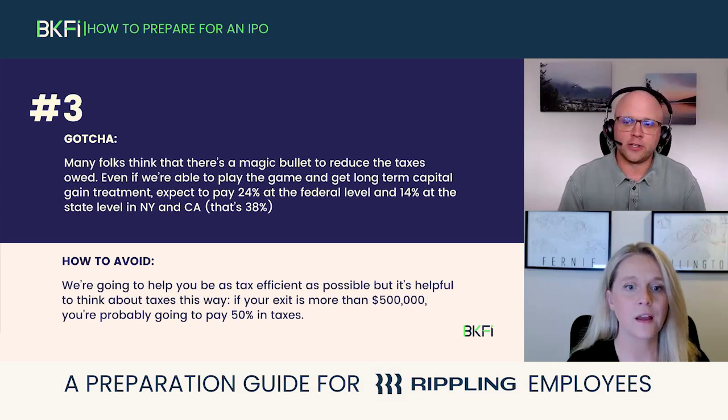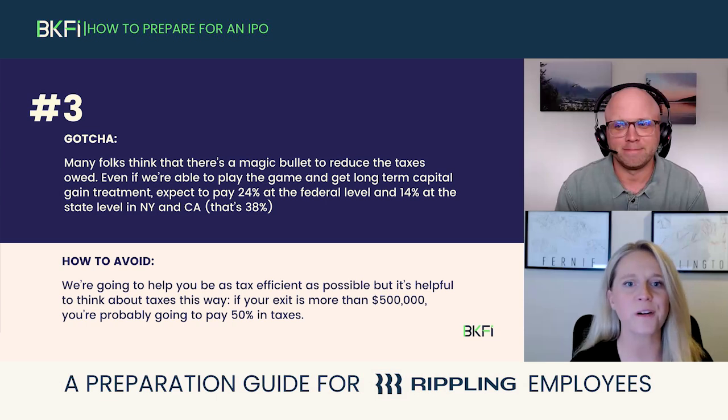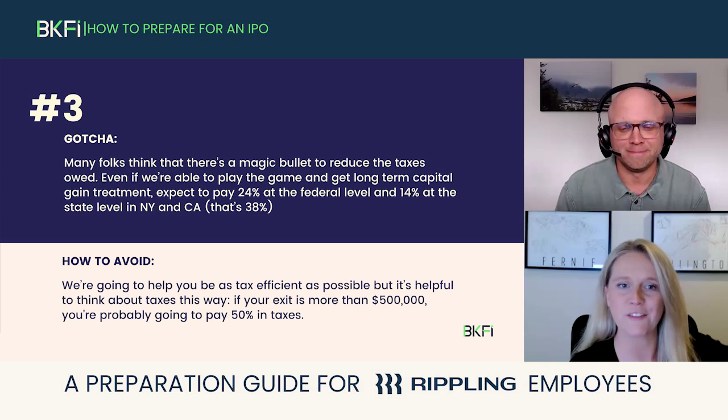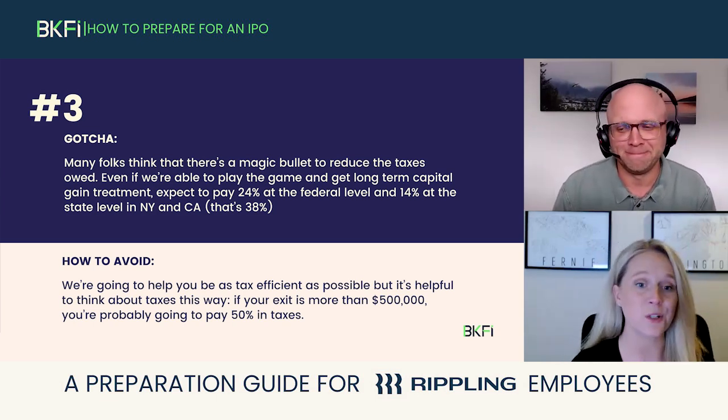Caitlin, what do we got here in terms of taxes? Yeah, a lot of people come to us thinking that there is this magic that we can work with their tax return where we're just going to be able to lower their tax rate. And unfortunately, that's not the case. In 99% of cases, there's not something we can do aside from something like a QSBS situation. QSBS, right? To unlock that lower tax rate.